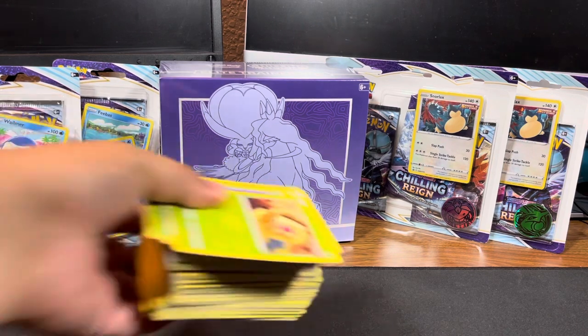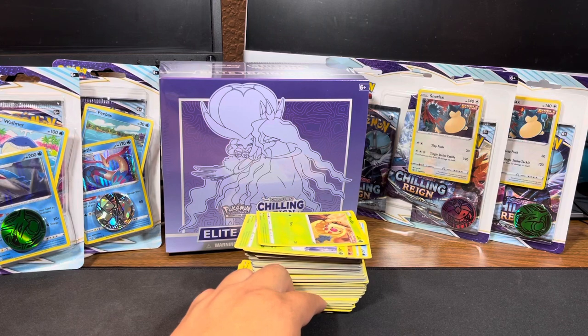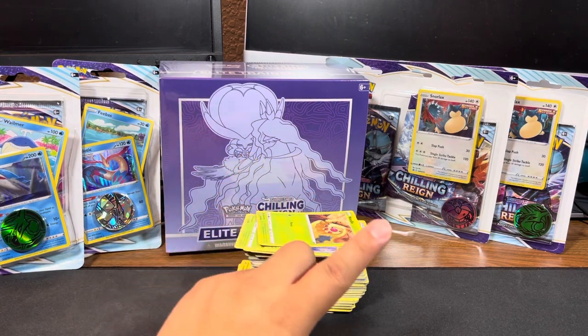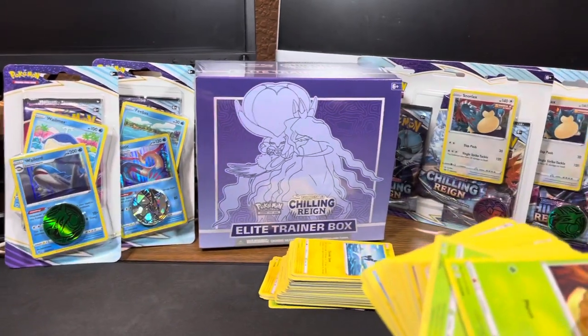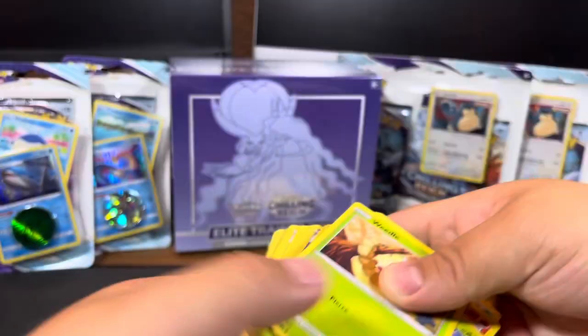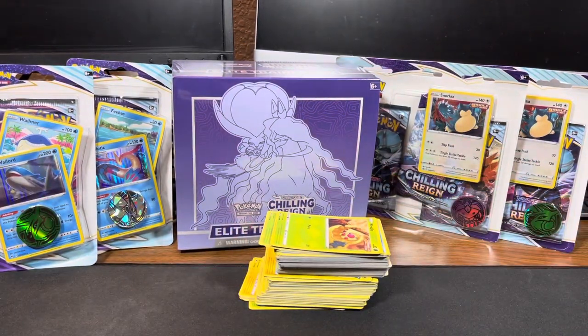So, this is all the bulk I got from just opening up a bunch of ETBs and also just Chilling Rain in general. These are all Chilling Rain, just bulk. Oh, gosh. Just all bulk, right? So, that's the Chilling Rain symbol right there. I'm not understanding the symbols because I'm seeing them more often.